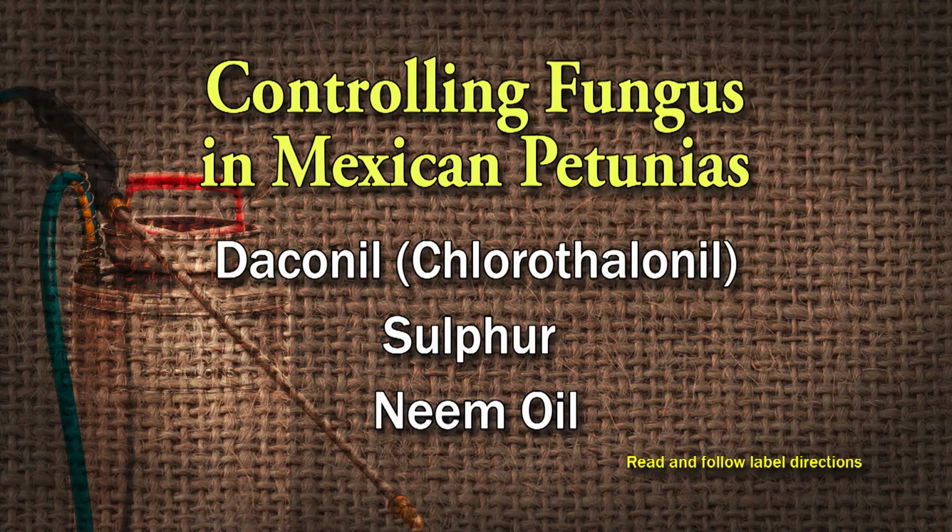Culturally, all the things that you mentioned. Yeah, just raise them up. Raise them up, good air circulation. Do things like that. If you have to use a fungicide, there are some out there that you can use. Read and follow the label. Daconil is one that you can use. Yes. Sulfur is one that you can use. And neem oil is another one that comes to mind that you can use as well. But read and follow the label on that.